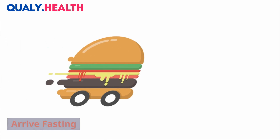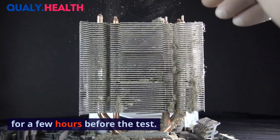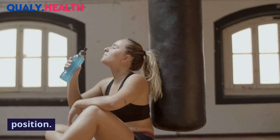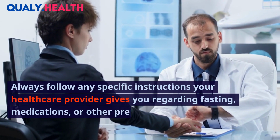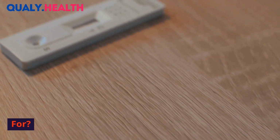Arrive fasting. In some cases, your doctor might ask you to fast for a few hours before the test. This is because aldosterone levels can vary depending on factors like salt intake and body position. Follow instructions. Always follow any specific instructions your healthcare provider gives you regarding fasting, medications, or other preparations before the test. For whom is this test and what diseases is it for?